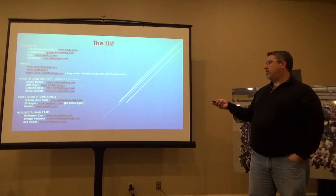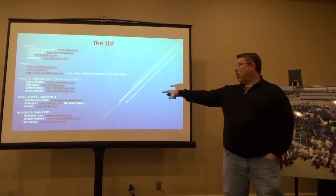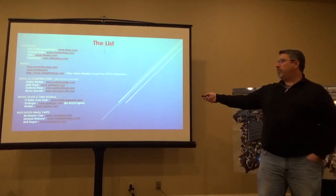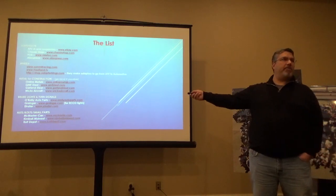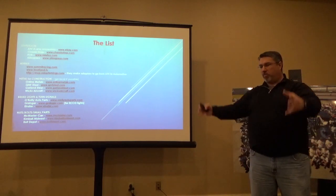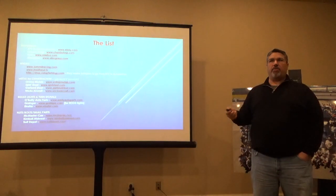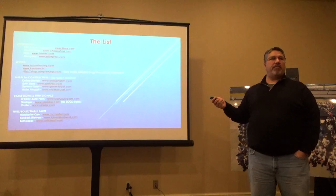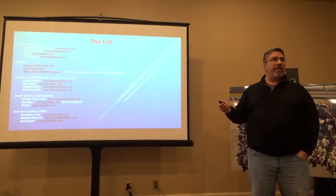Brake lights and turn signals, O'Reilly's, Granger, e-retailers, there's going to be other places. Nuts and bolts, boltdepot.com. Our local supplier said, I think I can beat them. We were able to get a whole rack of bolts ranging from 7/16, 3/8, all the way up to like half inch. They filled a whole rack for about $400, and they're all grade eight.